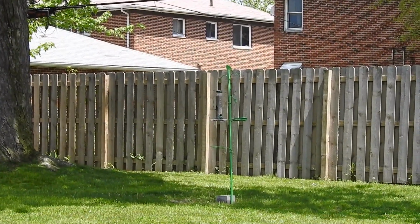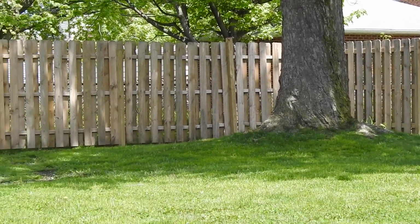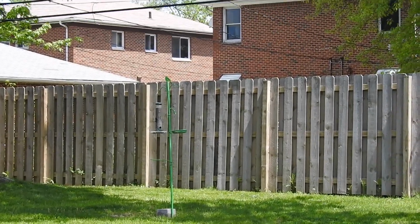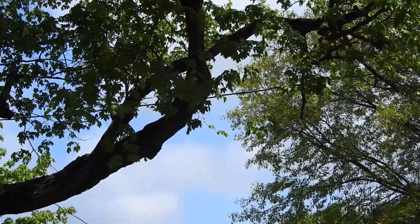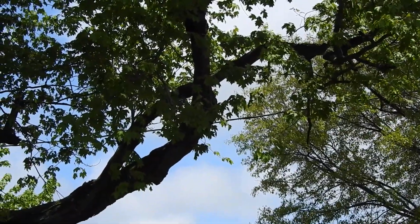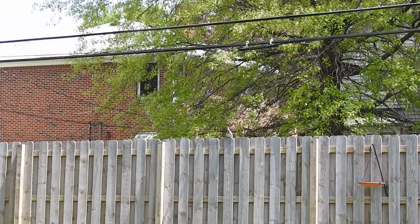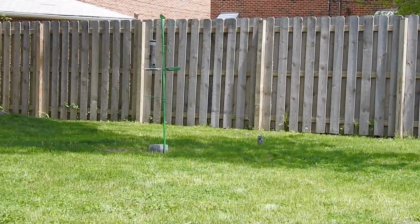Well, it's been a few days later, and we've had a little bit of success. We've had activity at both the cylinder feeder and at this one. This blue jay, I think he really wants to hop down to get some peanuts I put out, but I think he's worried about the dogs. Let him figure out what he wants to do. Beautiful bird, there he goes.